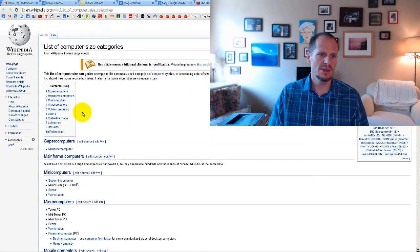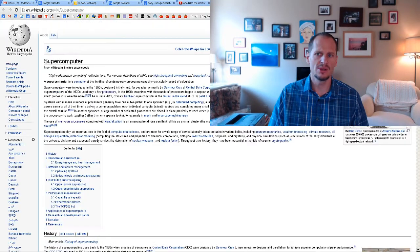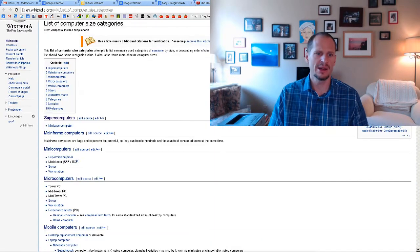But supercomputers are going to be like what scientists use to do really complex stuff, right? There's a supercomputer, and they're pretty rare. You know, there's a couple in California. There's one up at Los Alamos Nuclear Laboratories. I think that's the name of it. I can't remember right now.